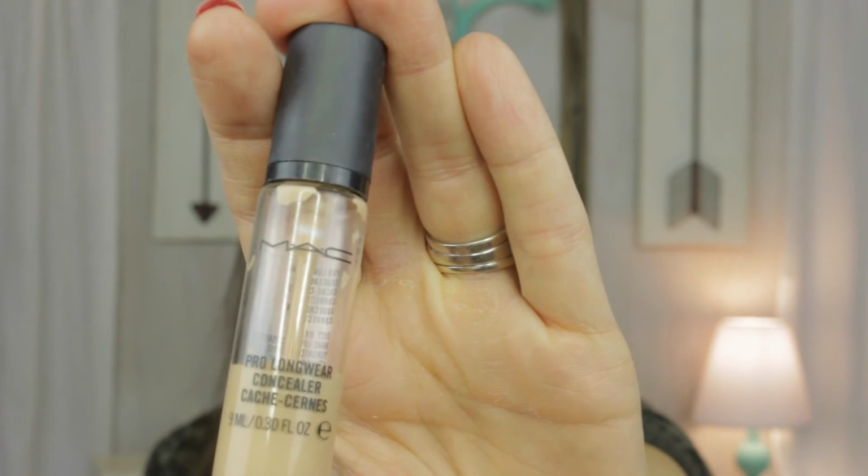And I have a love of concealers, so I use a different one every day. But really the one that I had to repurchase this year and the one that I will continue to repurchase forever is the MAC Prolongwear Concealer. I have mine in the color NC20 because I also use this as a highlighter. So I'll go in with the corrector and then I'll use the concealer on top, under my eyes, down the bridge of my nose. You've seen it.